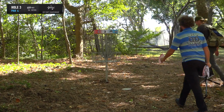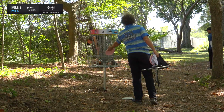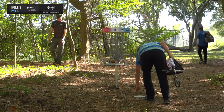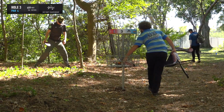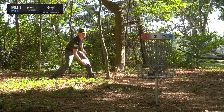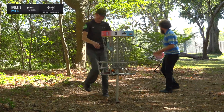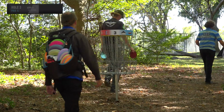Did he go comet, or did he possibly throw a different disc? I think it was a different disc. I believe he marked the comet and laid it on the ground in front of him. I believe Paul is tapping in for par. I'm thinking so.